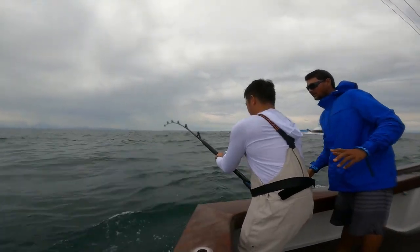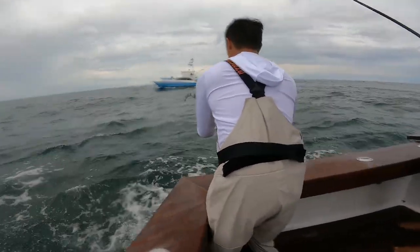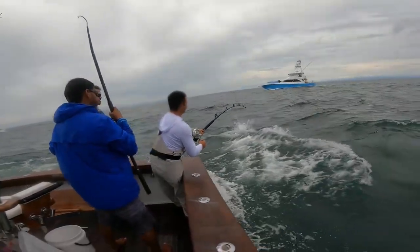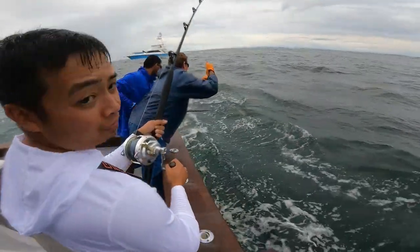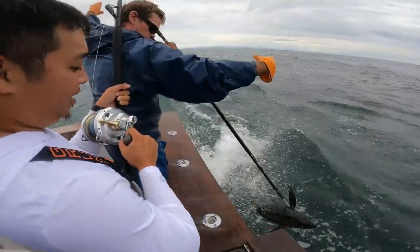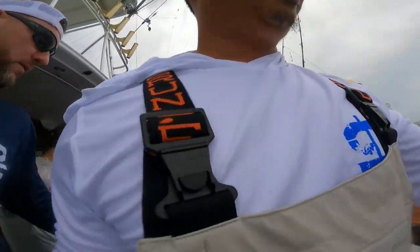Is the clicker on? Wow. Hey, first yellowtip. It's small, but it's the first. There we go. First one on the rod.